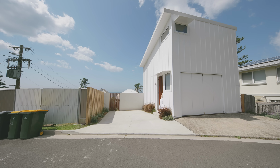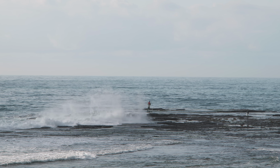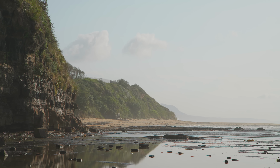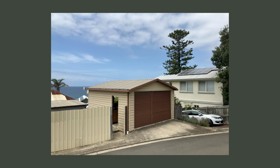Coledale Beach Studio is located in the tranquil beachside suburb of Coledale on the south coast of New South Wales. We are currently on the land of the Dharawal people. Coledale is anchored between the escarpment and the ocean, with ever-changing views of the mountain and the sea. The studio was converted in 2022 from the original detached garage on the property.